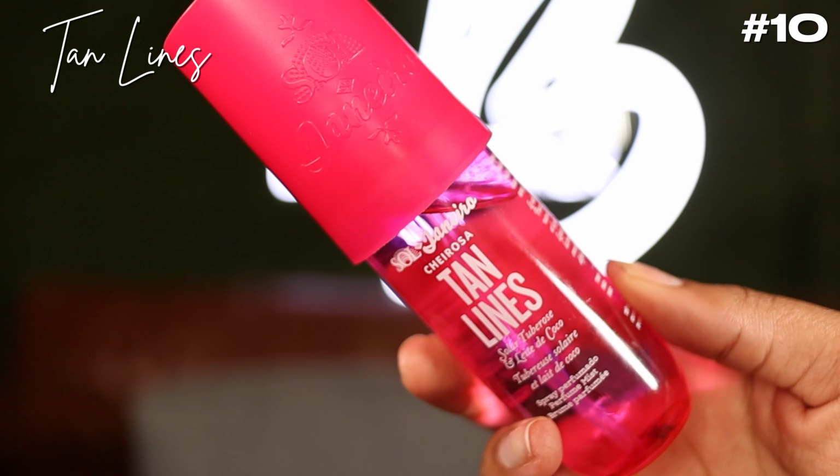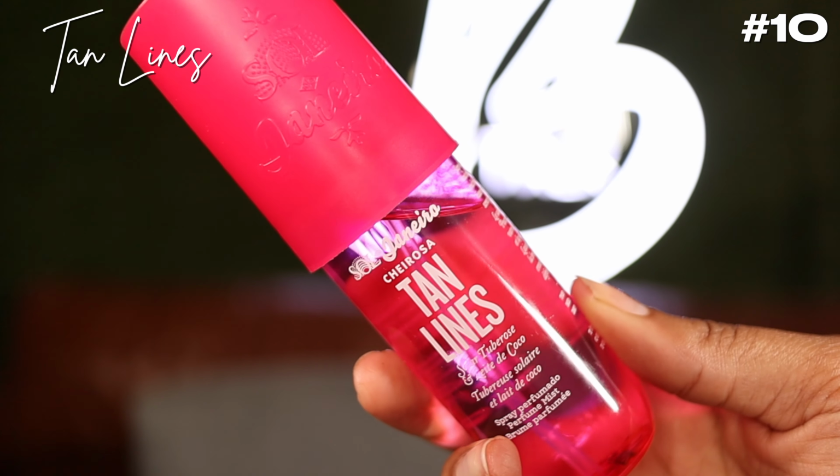Well, I wasn't really a fan of the limited edition release last year, as you could see, but this is Tan Lines in number 10, and this fragrance is one that I thought I would like for the summertime, but I really don't. However, this must have been a hot commodity because they brought it back as Rio Radiance. They have the exact same notes, just different packaging, and this fragrance packaging and name is from last year's limited edition release. So this fragrance is your floral, sweet, salty scent.